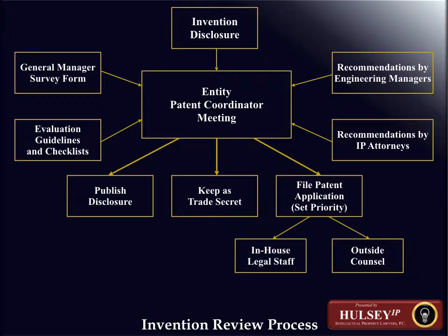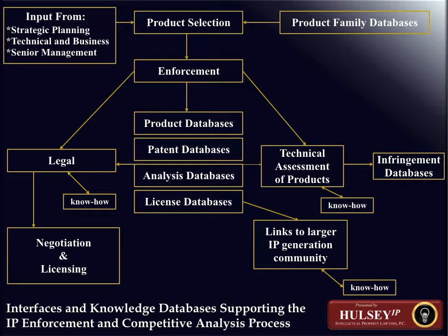It may be appropriate and possible to keep the innovation that's described in the invention disclosure as a trade secret. And if that's true, then that may be a substitute or maybe an interim measure that would help in the decision not to file for patent protection, and we'll talk in some degrees about how that might work.